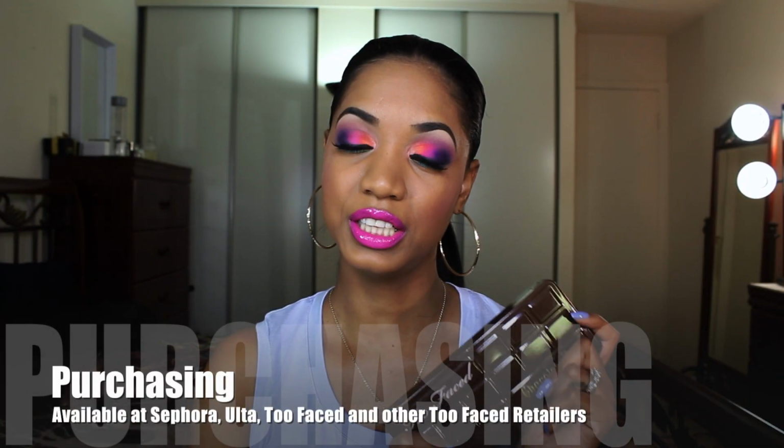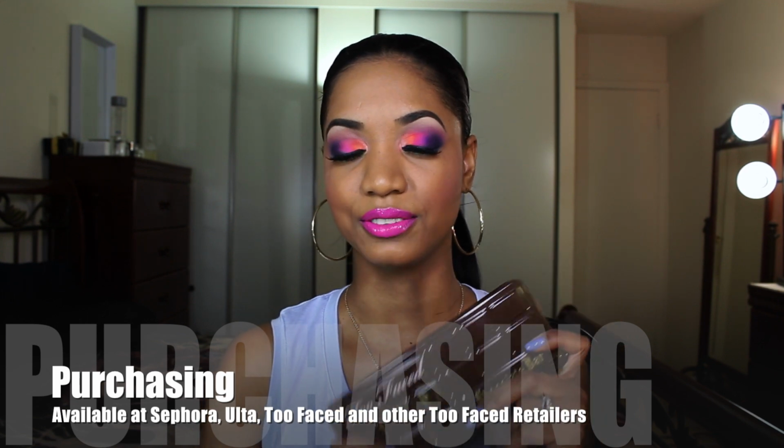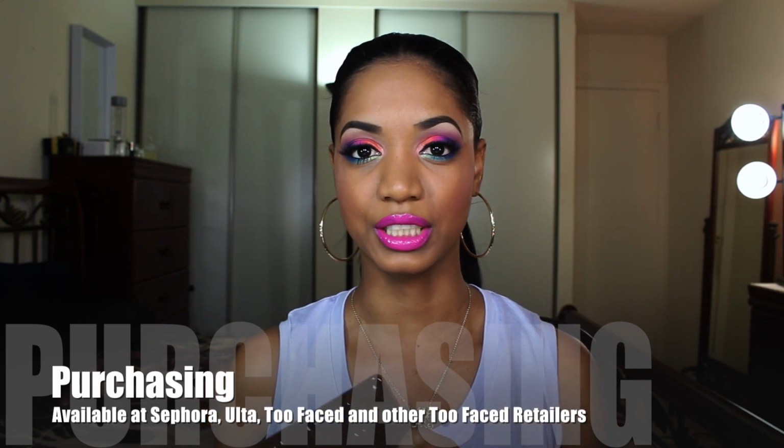So the palette is currently available at Sephora stores and Sephora online, as well as Ulta stores and Ulta online, as well as the Too Faced website. You can also find this wherever you can find other Too Faced products. So now let's move on to the swatches of the eyeshadows.